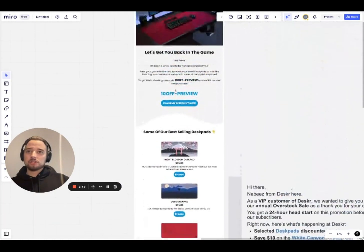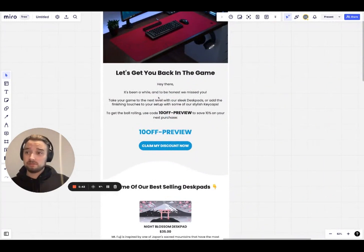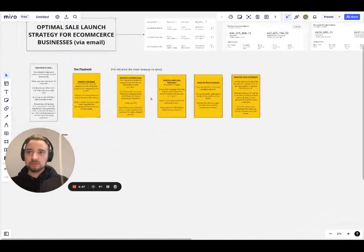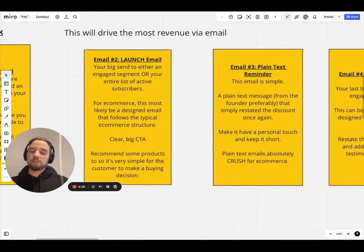Now, notice that the copy here isn't very fluffy, right? There's not a lot of copy. And that's because when you're sending a discount and your list hasn't seen a discount in a while, you don't have to do much selling. The discount alone is going to do the bulk of the selling. So keep that in mind when you're creating these emails, right? So that's the second email, your launch email. This is typically going to be the one that drives the most revenue.